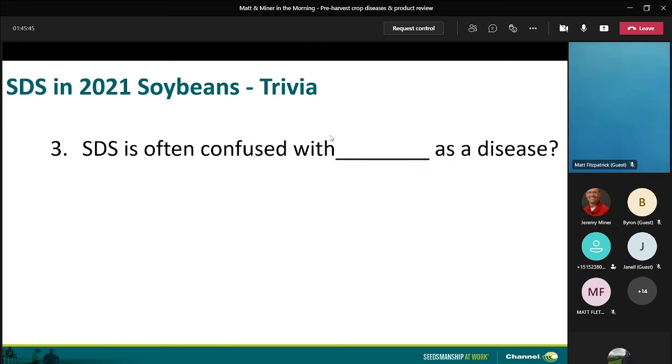Okay, number three. Sudden death syndrome is often confused with blank as a disease. I kind of hinted at one of these diseases earlier. Anybody have any answers as to what can easily be confused with sudden death syndrome?